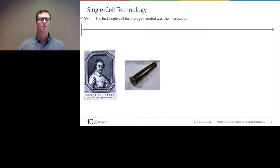Single-cell technology started back in 1590 with the first microscope that was invented by Zacharias Janssen, who invented the first microscope with his father. Some people say that he was approximately 11 to 13 years old when this happened. So he could use this device to go look in water samples and see all these cool bugs that were floating around that no one was able to identify before that.